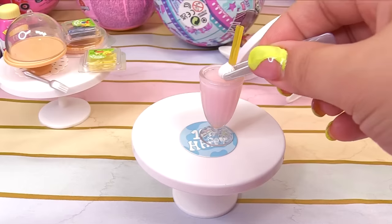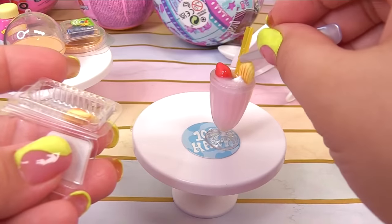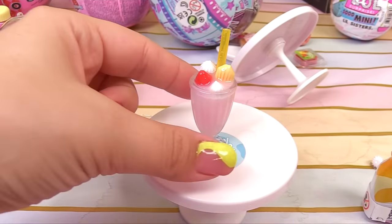Now let's add 1 dollop of whipped cream, 1 strawberry, 1 ladyfinger cookie. All right, I'm gonna leave the other cookie out because we can do without it. It looks cute just the same.